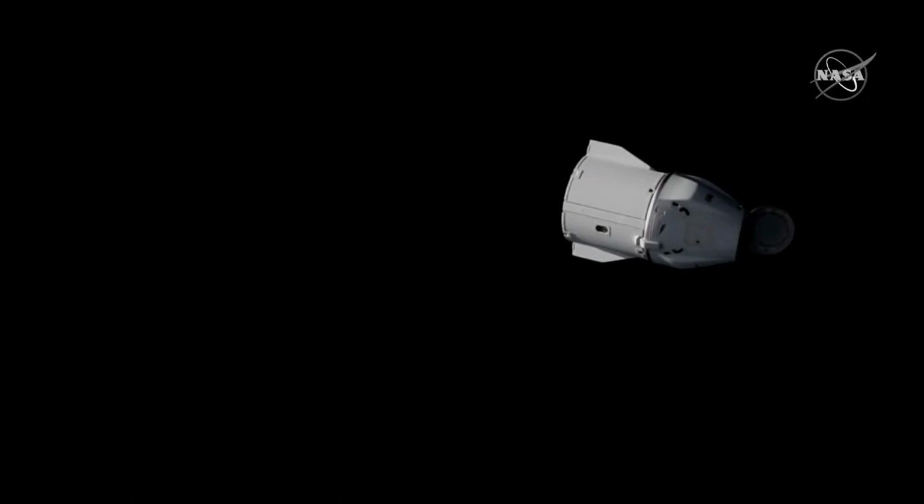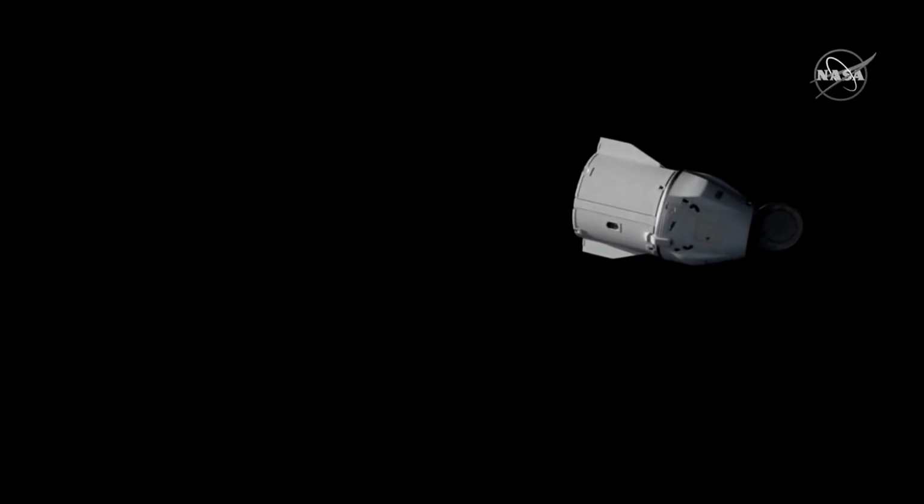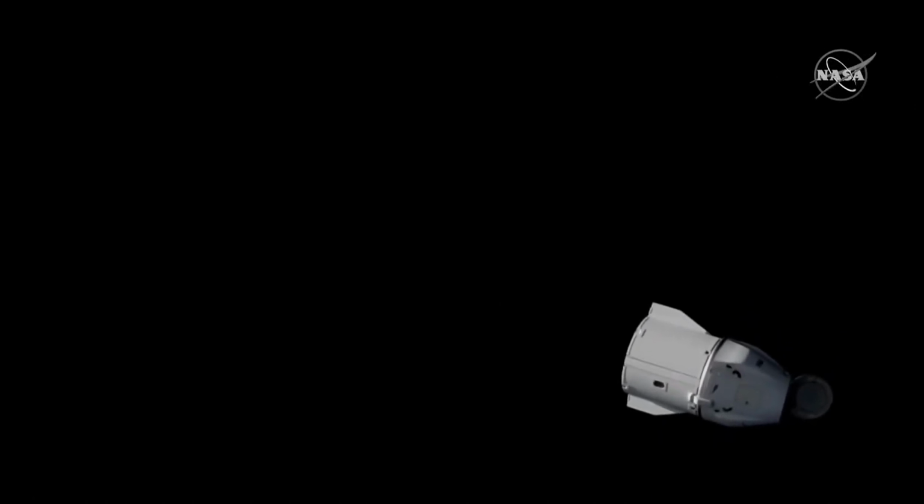The next milestone that we'll look for Dragon to complete is when it exits the Keep Out Sphere. The Keep Out Sphere is a 200-meter radius around the space station. And as Dragon continues to move further away from the space station, it will exit the approach ellipsoid. This is a 4 kilometer by 2 kilometer by 2 kilometer space around the International Space Station. Both the Keep Out Sphere and the approach ellipsoid serve as checkpoints for vehicles on the way to and from the space station.